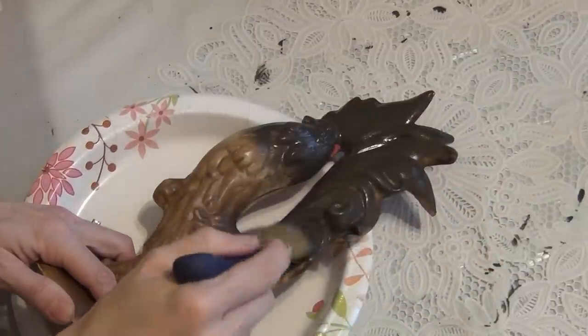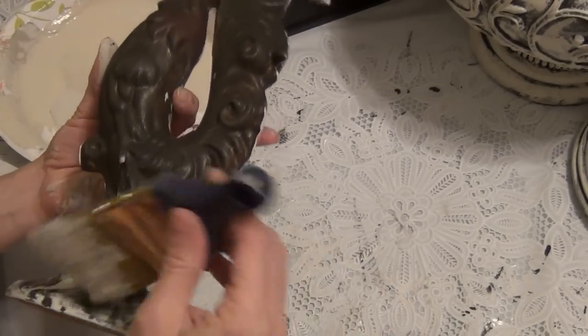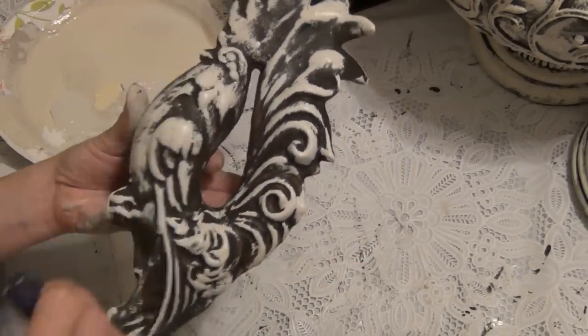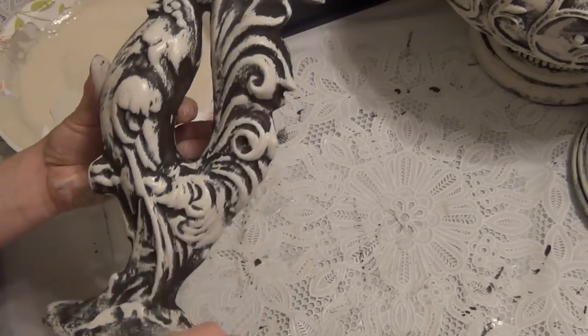These roosters are getting the exact same paint finish using the same technique as everything else. The only thing that I did a little bit differently is I scraped some of the paint off on the edges to give it more of a chippy look.